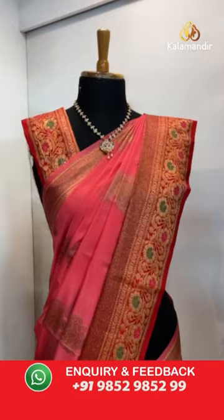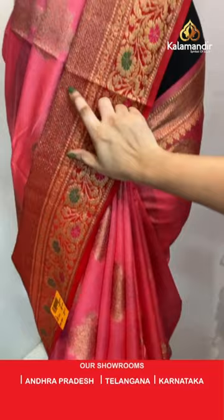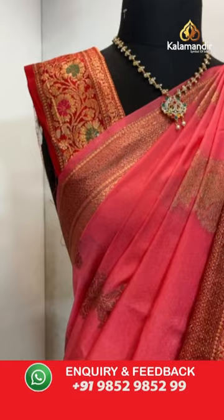Dark peach and red color combination. And bodies with the floral motifs. The border contrast with a floral view and intricate floral brocade. And the saree is paired up with a contrast plain blouse along with the border.